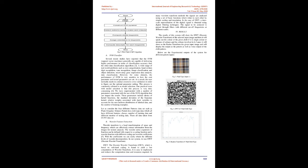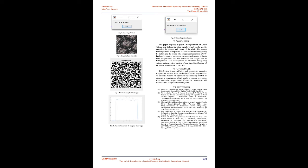We have experimented with a number of parameters associated with the use of the SVM algorithm that can impact the results. These parameters include the choice of kernel functions, the standard deviation of the Gaussian kernel, relative weights associated with slack variables to account for the non-uniform distribution of labeled data, and the number of training examples. Let us consider 4 different pattern data sets: plaid, irregular, striped, and patternless cloth type data, which all have different features, classes, numbers of training data and different numbers of testing data. All this data is taken from the CCNY dataset.